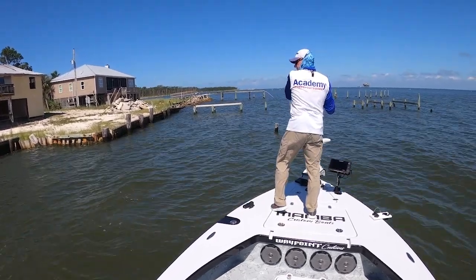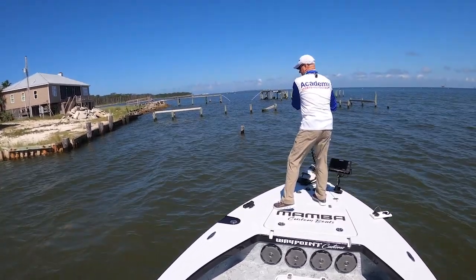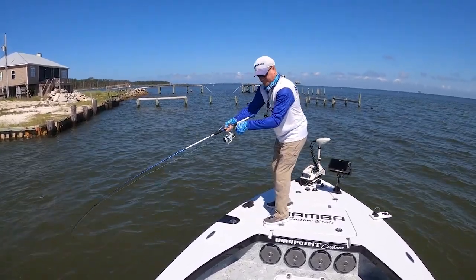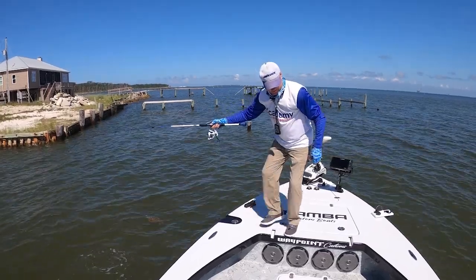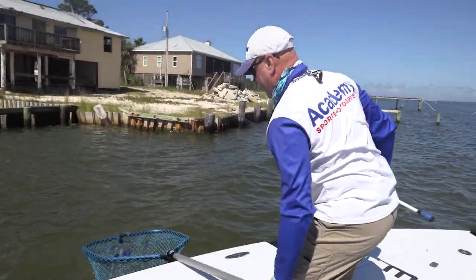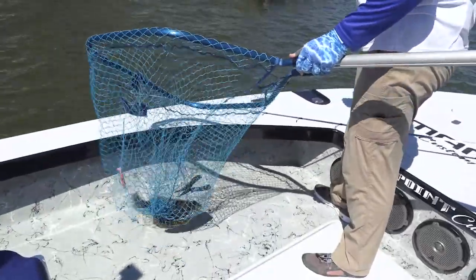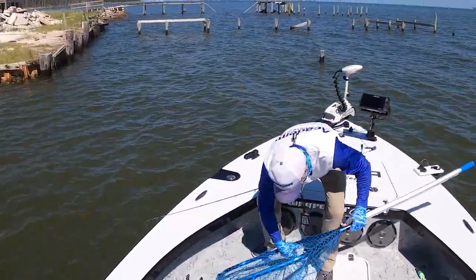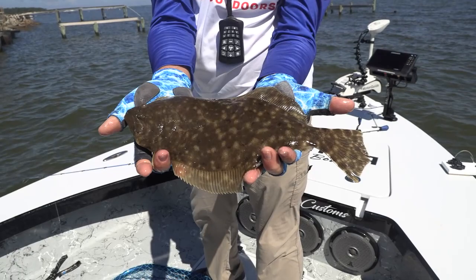Got him. Flounder. There we go. I got one of them. All right, hang on, buddy. It's a good one too. Hang on, partner. It's a good one. Here we go. And got him. All right. And let me lock the trolling motor down so we don't drift in on those rocks. And the hook came out of his mouth just right. There we go. That's just a good solid keeper flounder.